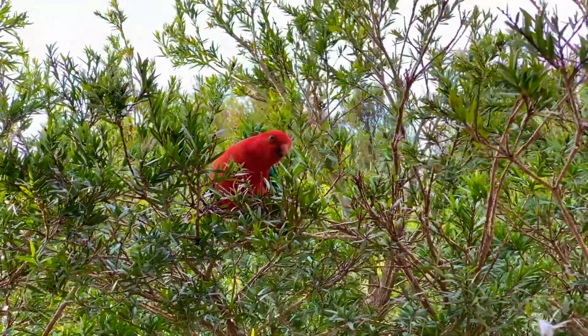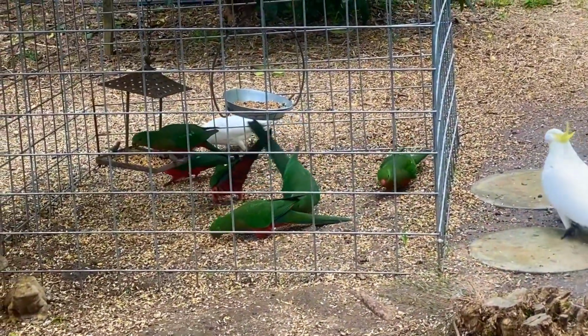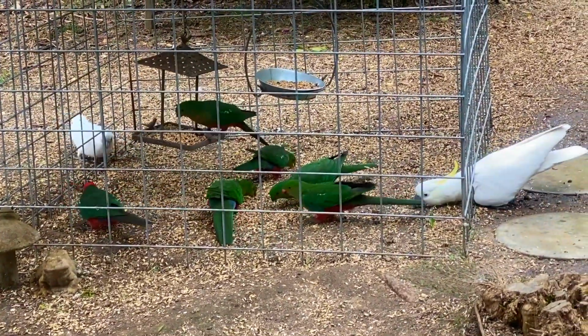The king parrots still keep us company too, so I built them a cage feeder for them to enjoy their food without the cheeky cockatoos attacking them. The cage has gaps big enough for the smaller birds to get in and out, but the cockatoos are too big to get in.